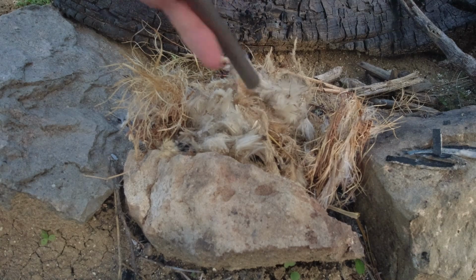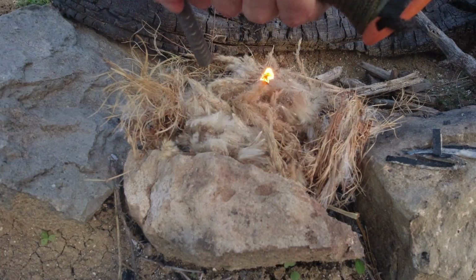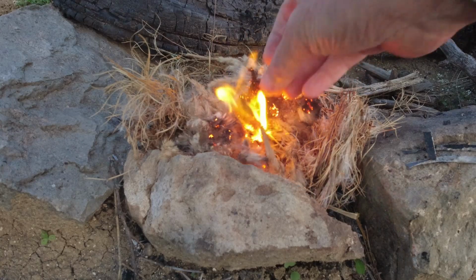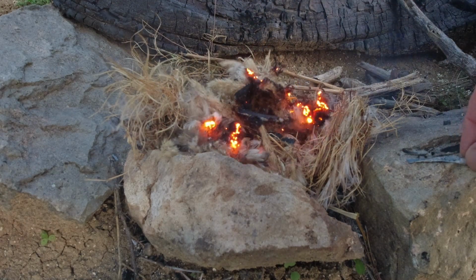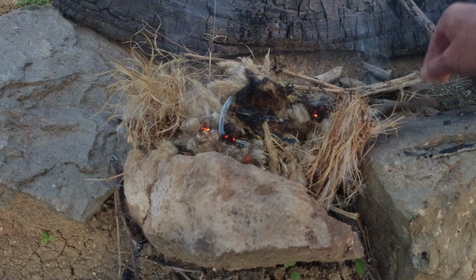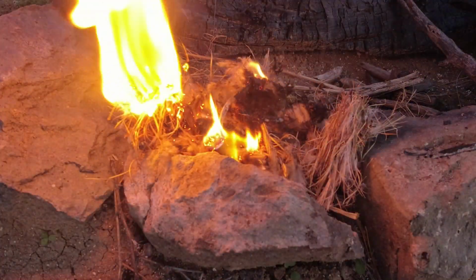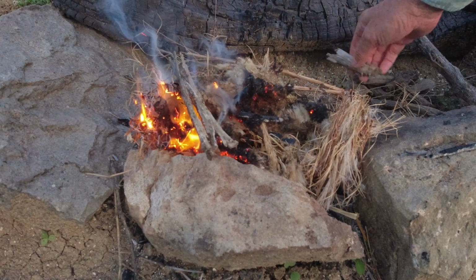Let's have a go. This should go up nice. Should shoot up, but it doesn't always work. You see? I'm going to get a lot of hot flames in there. Okay, let's hopefully get some rubber on. You see what I mean? It's not foolproof. That's better.